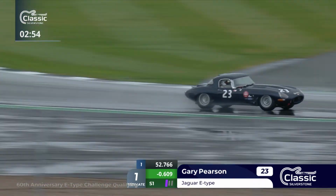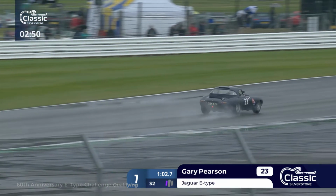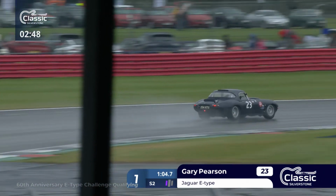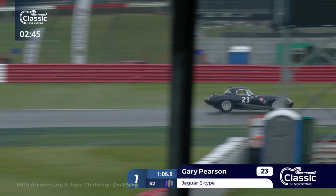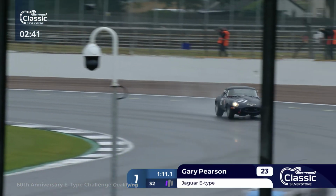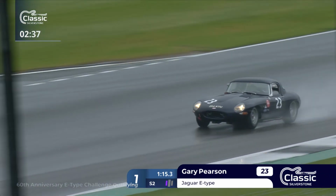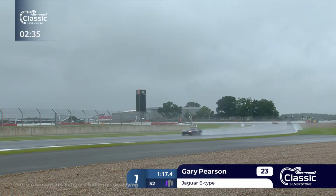Watch Gary Pearson. Let's watch his lines, see what we can learn. Very smooth, controlled. Does he go as wide? Yes, as Martin does through there. He does pretty much. Comes back in a little bit more. That was nice though. A little bit of oversteer, but beautifully controlled. Didn't let it get out of shape too much.